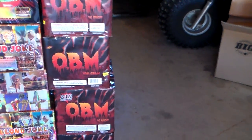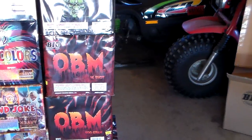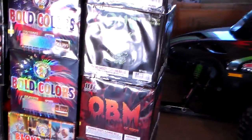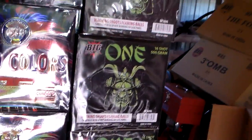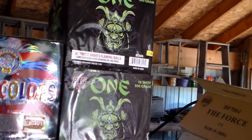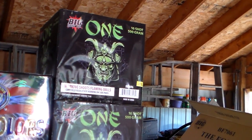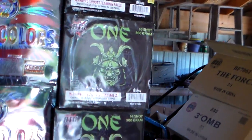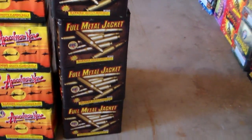An OBM. This is actually a pretty big cake, a nice 500-gram cake. Lasts about 30 seconds. This will be one of the last ones to go off because I say it's really a good-sized cake. And then this is a brand new cake for Biggs this year, 16-shot, nice cake, kind of alternates between different kinds of effects, but again, it's a really nice cake, and so we're glad to have this guy in here.